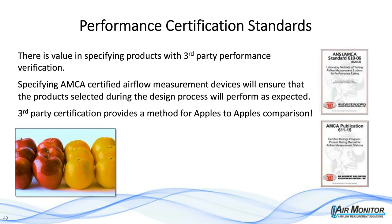So why talk about all this? We certainly feel there's value in third-party performance verification. I think there's value for the end user, customers. I think there's value for the manufacturers in AMCA certification. It keeps everybody on the same playing field. It ensures that the manufacturer's claims, their published performance specifications, are achievable in the field. And with that third-party certification, if you have two products that are both AMCA, it's going to be an apples-to-apples comparison, and you'll know that both of those can achieve those performance claims.